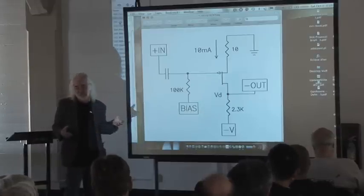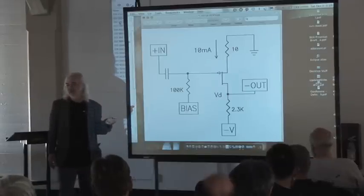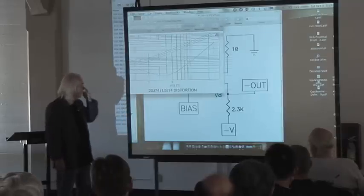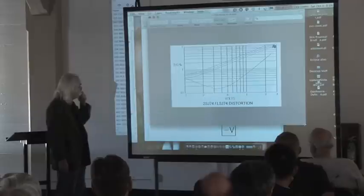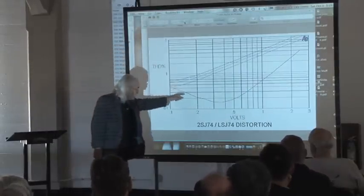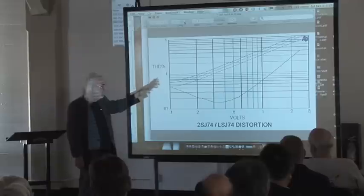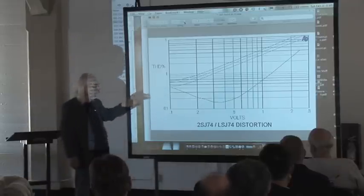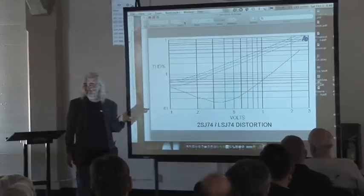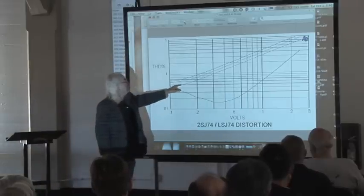And what we did is I just subbed in 2SJ74s and LSJ74 prototypes. Next one, please. This is the set of curves that I got. This is an interesting set of curves. The two lower ones, this one and this one, are the 2SJ74 and the LSJ74. And I'm going to let you guess as to which ones they are. No, okay. This is the 2SJ74.